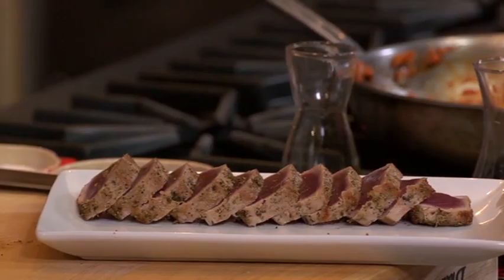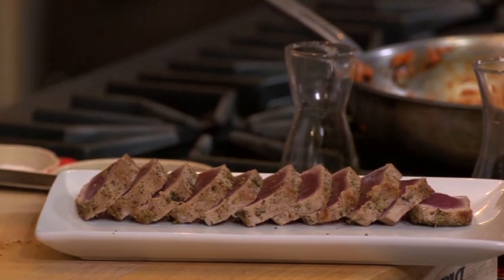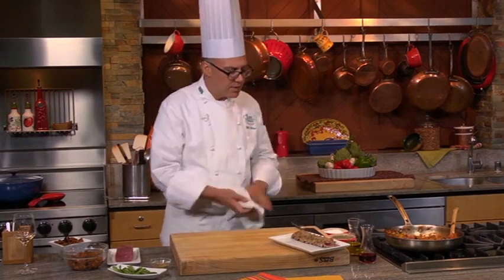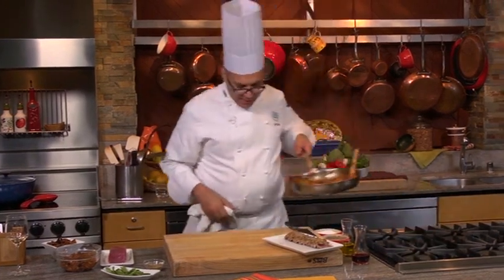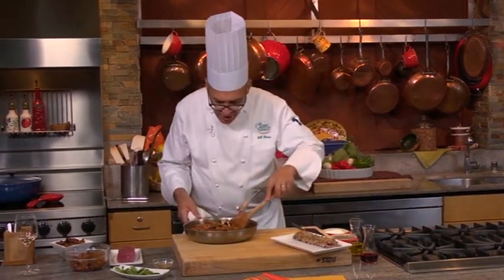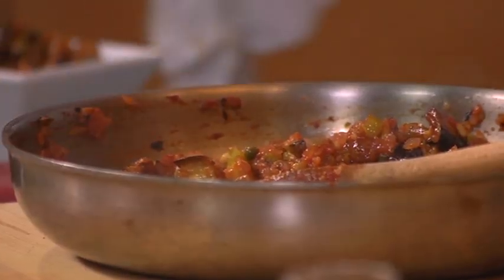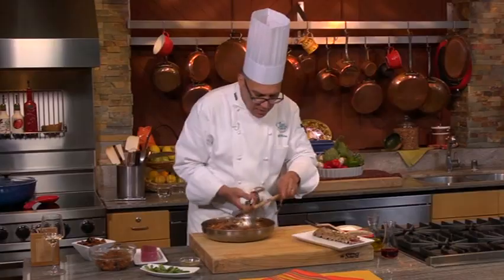The interior of this tuna hasn't seen salt yet, so I'm going to put just a little sprinkle of salt right down the top. And then we've got the caponata, and it's had a chance to cool. I'm going to spoon some onto the plate here.